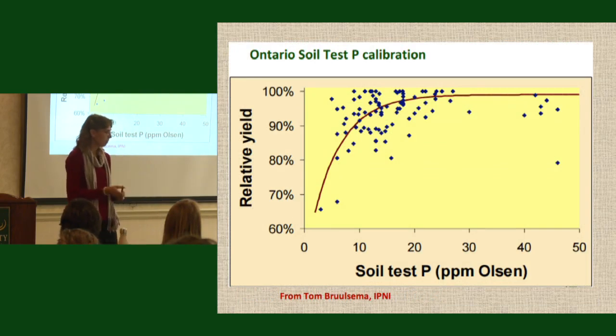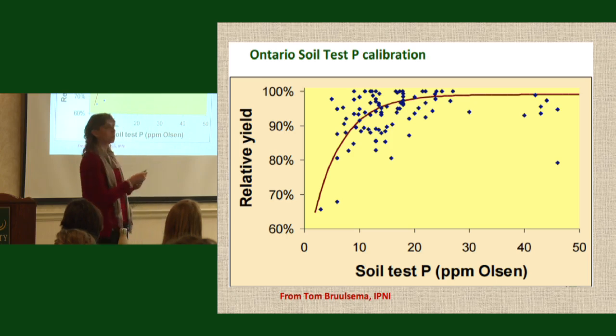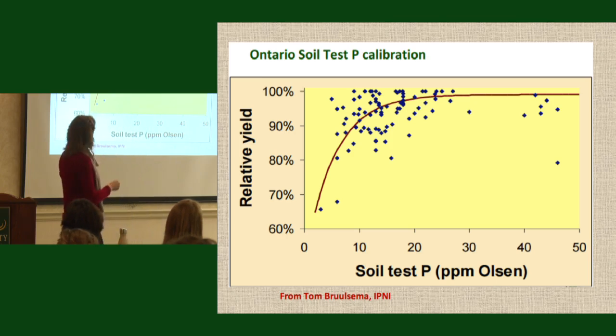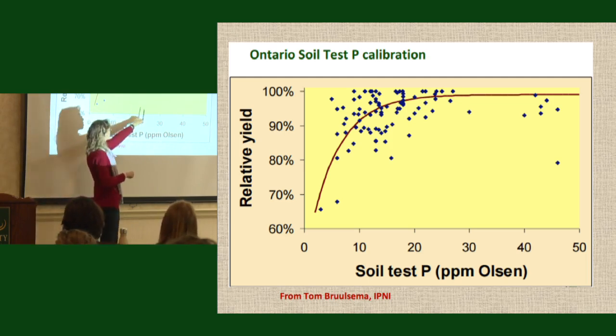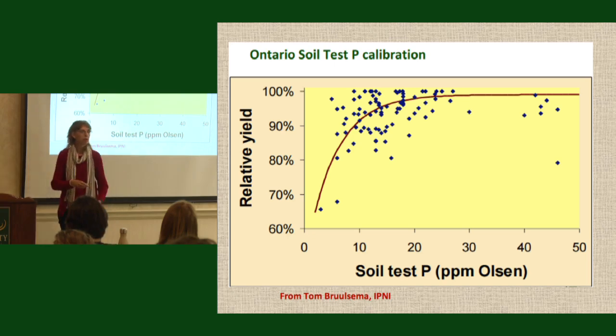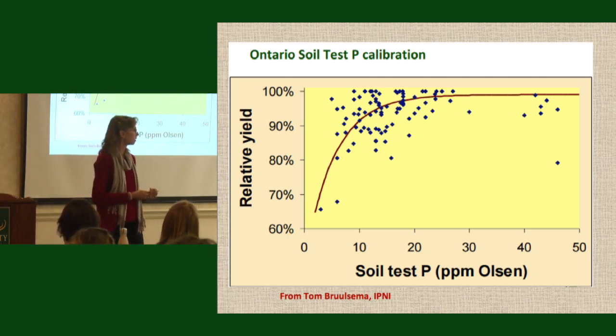I borrowed this slide from Tom Bruulsema, but when they did the Ontario soil test calibration for phosphorus, that's basically what it looked like. You had recommendations to about 30 parts per million, and then beyond that, you really didn't see much yield impact.